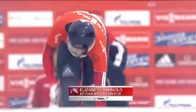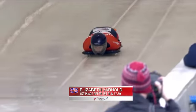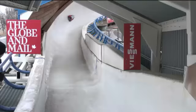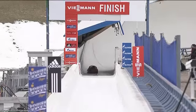She was the first off the hill, and she's first place after the first run of the first race of the season. Great Britain's Lizzie Arnold in a tight competition among the top 7 or 8 here, but she certainly made her statement, and no one that followed could quite catch her.